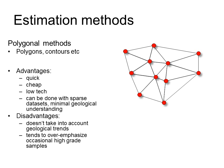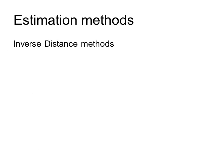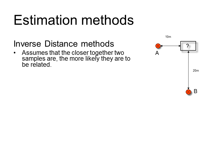Polygonal methods are so crude that, with easy access to 3D software that incorporates relatively sophisticated statistical code, they're really seldom used now. The next step up are the inverse distance or ID methods. This estimation method assumes that the closer together two samples are, the more likely they are to be related.